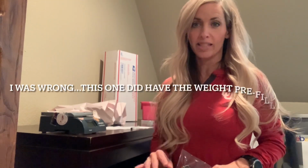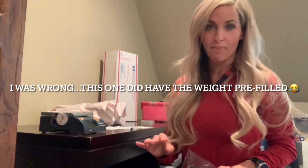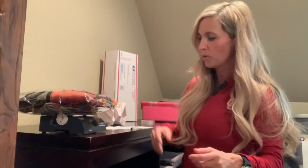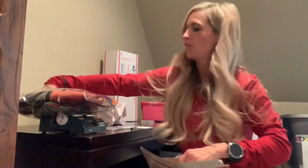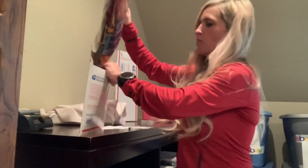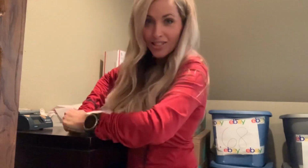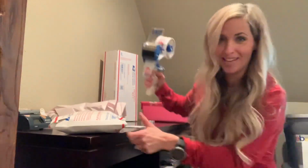Okay, now there were only two things that I had in question that I didn't have the weights pre-filled in, and I wanted to make sure on them. So I bring them over here and I weigh them. This one is 1.43 ounces. So I'm going to check and see if it will fit in a flat rate envelope because that will be less expensive. Always check to see if it fits before you print your postage. Don't ever assume that something will fit.